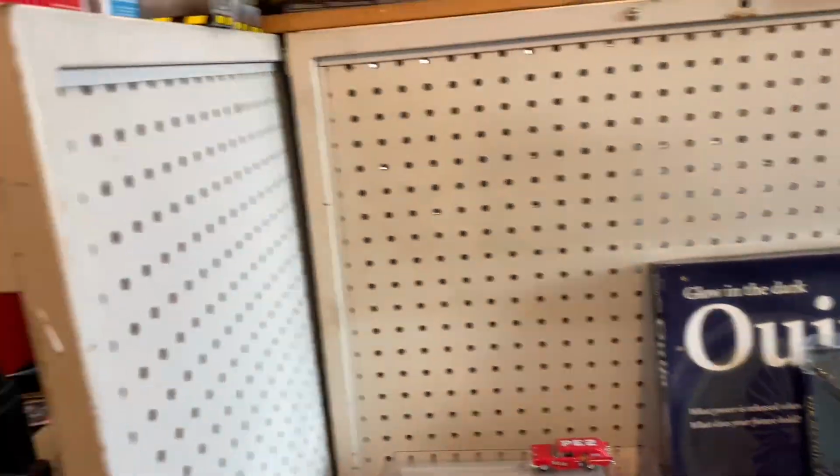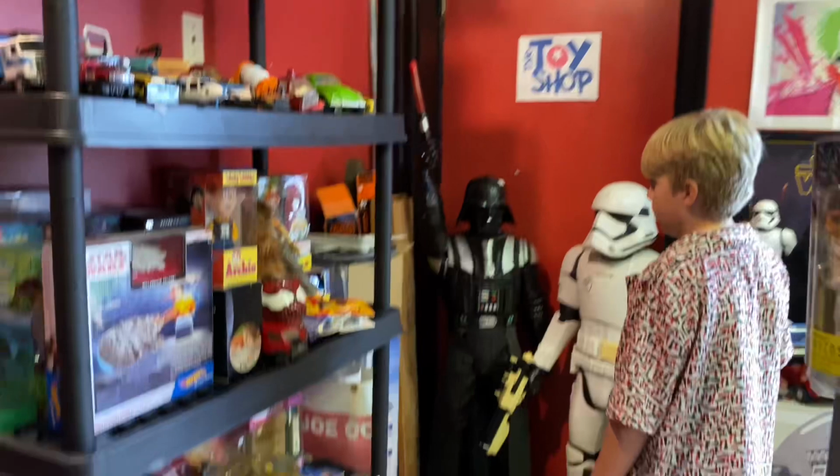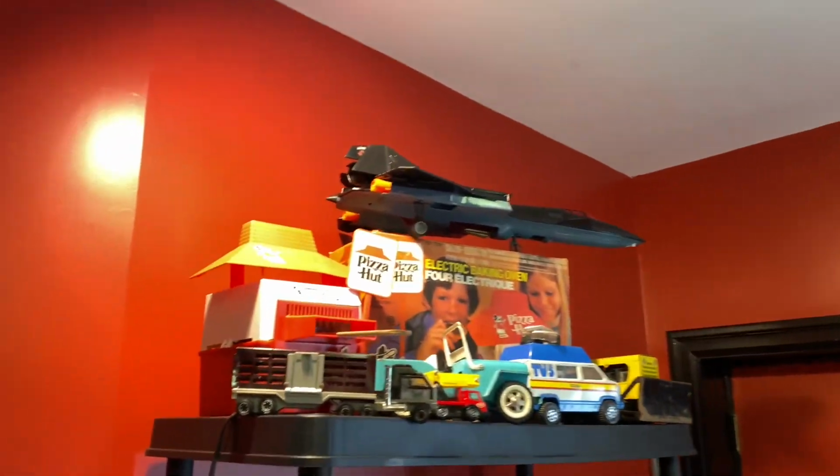Going back into the main room, there's another room on the left. See a Night Raven here up on the top. I love that vehicle.